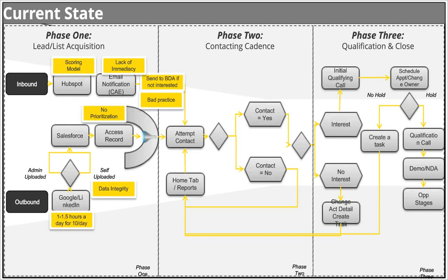So we move to phase 1. Some of the tools that Ben talked about, where you can see where these problems arise, and the tools Ben talked about are where we can fix these problems. So right here we have where and when the problems might arise. If you're going through inbound and going through HubSpot, for instance, in this diagram, you might get a scoring model through HubSpot that's built by rule-based marketing principles. Email notification system, it's not immediate. You can send it to a sales development rep, and they may not be interested.